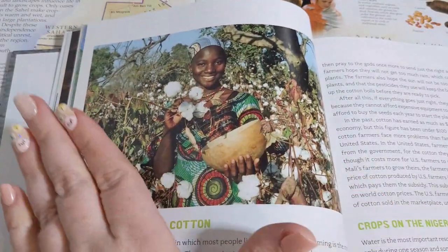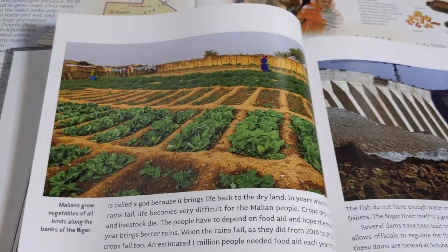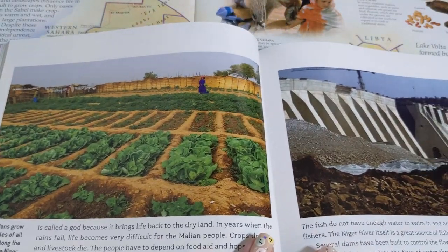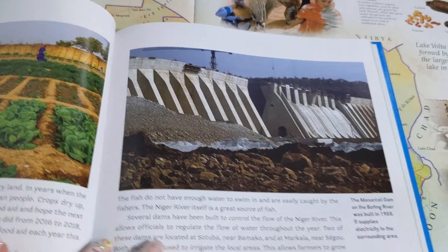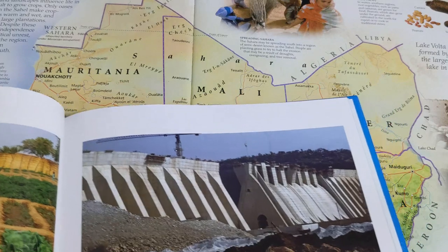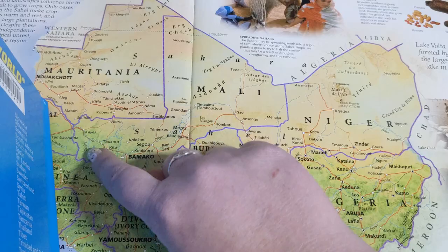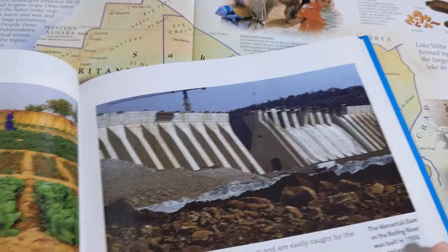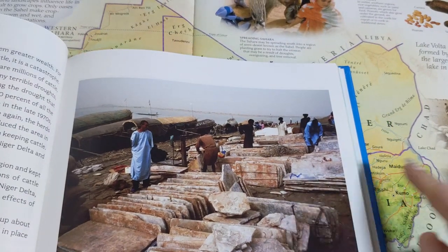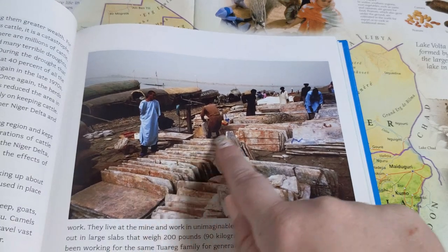A wonderful face there, and she's harvesting some cotton. And here's a little farm, very, very neatly tidy and precise there. The Manantali Dam on the Bafing River, which is over in, let me show you, it's over here at the Bafing River, this very lush area over here. And here's some salt being mined. It says this is going to a refinery in Bamako, but these are all big slabs of salt.